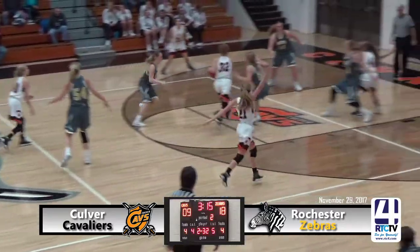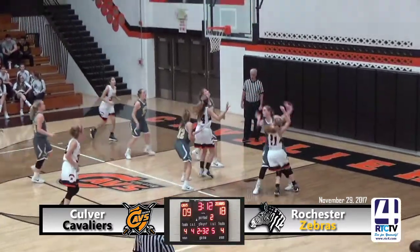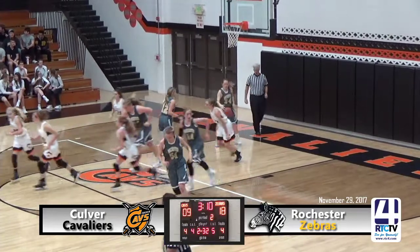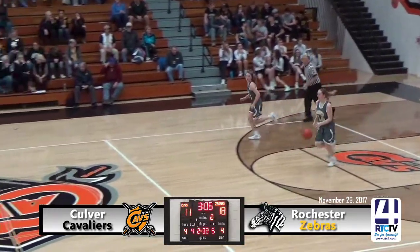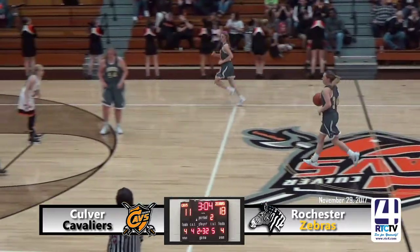Shedrow over the top to Timmy in the paint. Outside to Eckright, her shot, high off the glass, goes in. And Rochester's lead is down to 7 with 3 minutes to play in the first half.